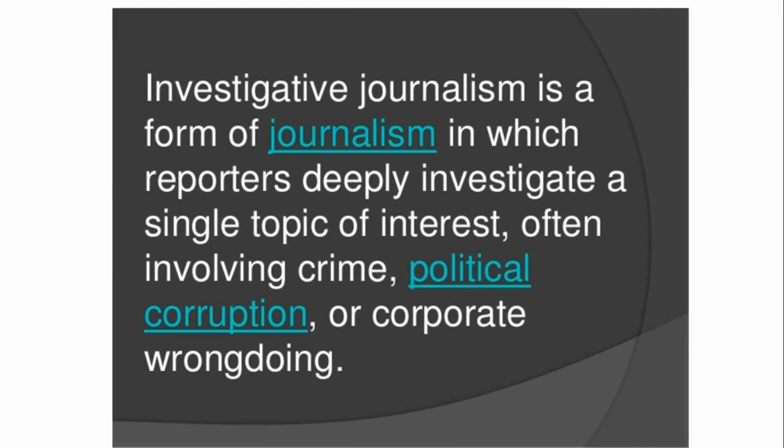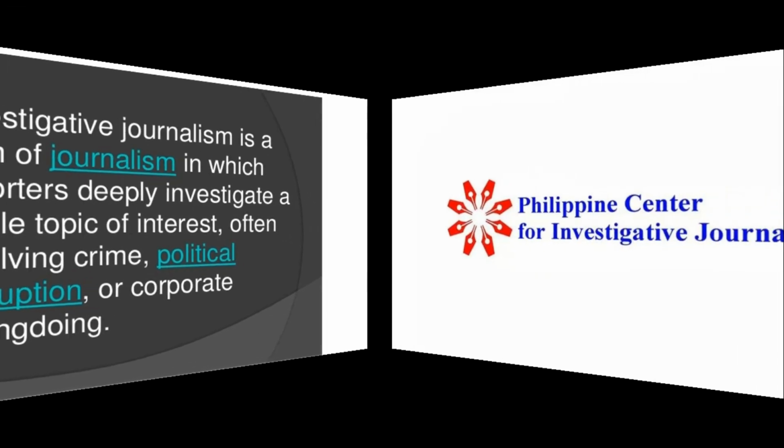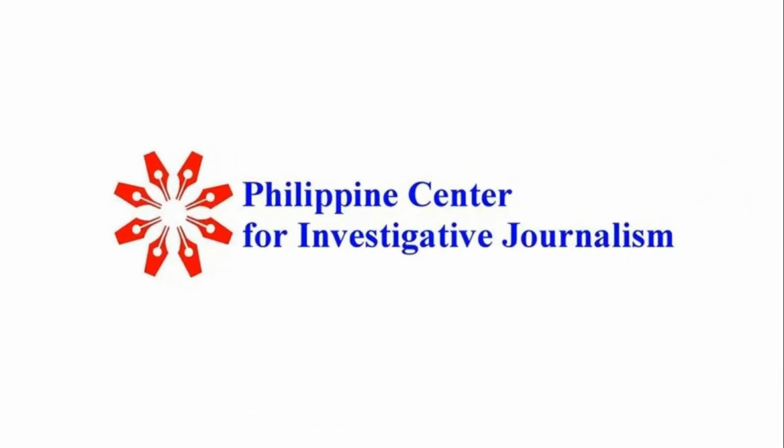Investigative journalism is a form of journalism in which reporters deeply investigate a single topic of interest, often involving crime, political corruption, or corporate wrongdoing. In the Philippines, we have PCIJ, or the Philippine Center for Investigative Journalism. It is a non-profit media organization specializing in investigative journalism. The PCIJ.